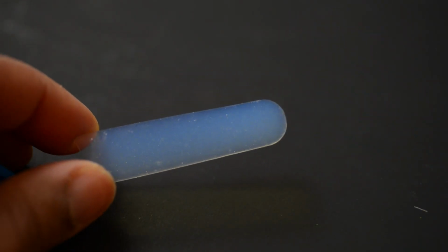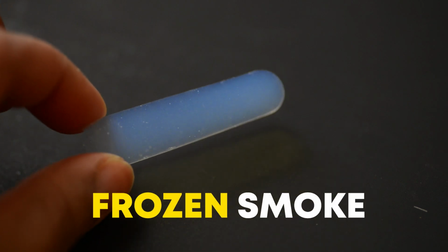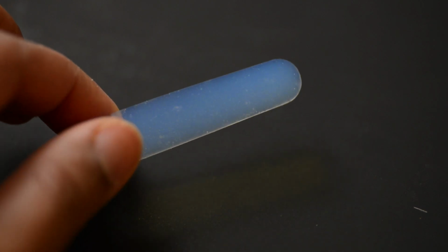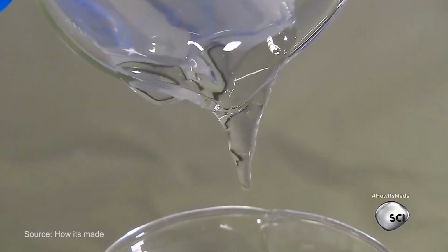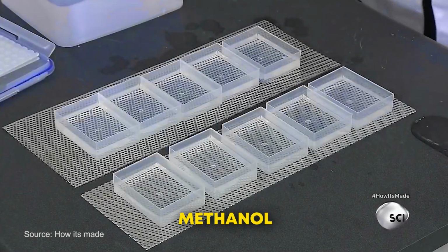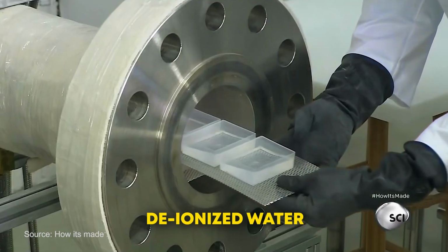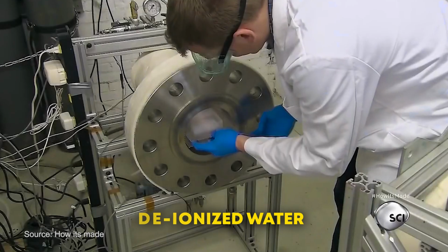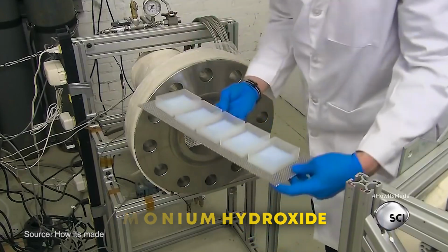Aerogels are solid gels with pockets of air instead of water. It's often called frozen smoke because of its translucent blue appearance. Silica aerogel is made of 4 main ingredients: tetramethyl orthosilicate or TMOS, methanol, a volatile, colorless and flammable liquid, deionized water, which is treated to remove all positive and negative ions, and ammonium hydroxide, a catalyst that speeds up reactions.